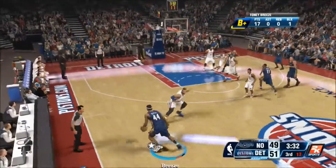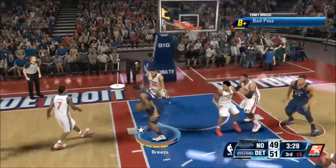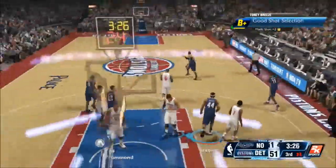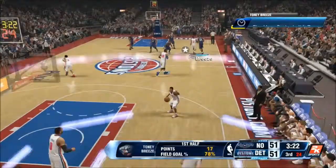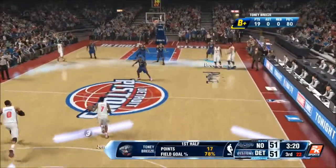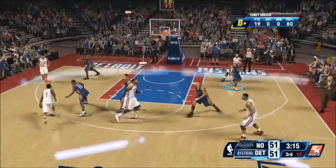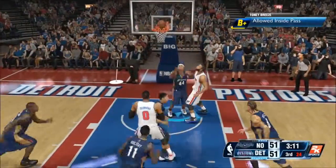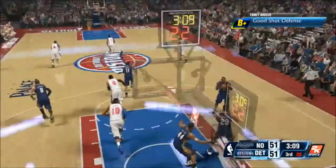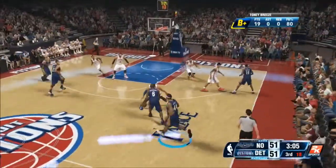Holiday, the pass to B. Right side Davis. Here's B. The shot goes down and it gets this game back to even. B's got 19 points. Got a lot of momentum going with his own game. He's been great today and just as hot as he was last time out. Jennings kicks to Monroe. Can't hit. Some solid defense from B. For New Orleans, they've gone 2 of 3 from the field to start the second half.